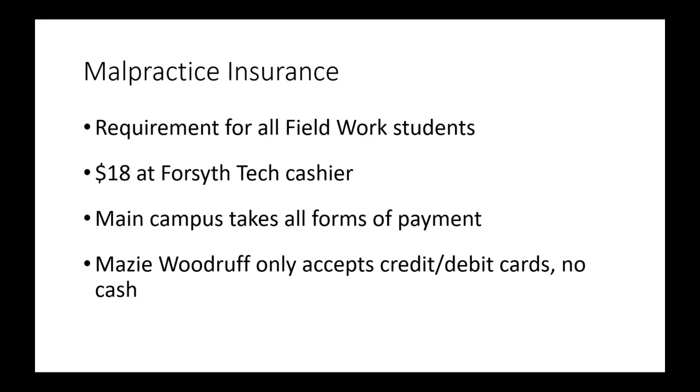You have to know what's going to be accepted at which locations. Not all of them take cash, and I think all of them take cards at this point, but not all of them take cash. And again, as I said, you can do it over the phone, and they will email you the receipt.